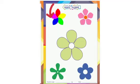This is the first shape. This is the second shape. This is the third shape. This is the fourth shape. And this is the fifth shape.